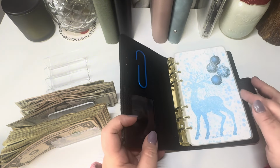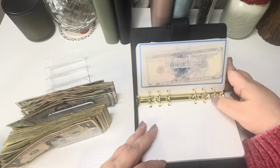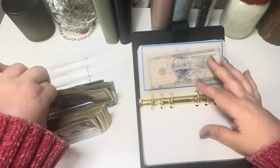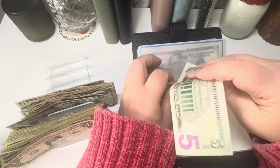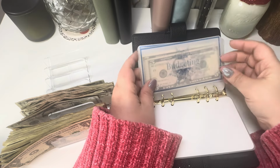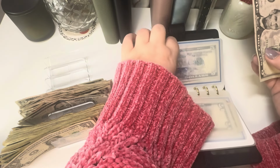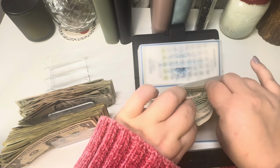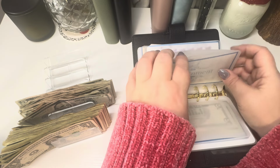Again, check out my Etsy for the dashboards. I actually need to update for 2026, so there's some dashboards in there. So my binder, I add 5 to every envelope unless I designate a different amount. This is Creative Cash. So gifts, I usually do 10, which I will do again this time.